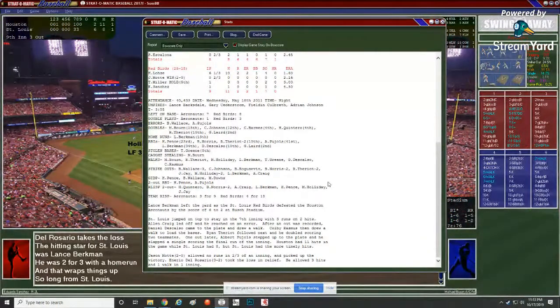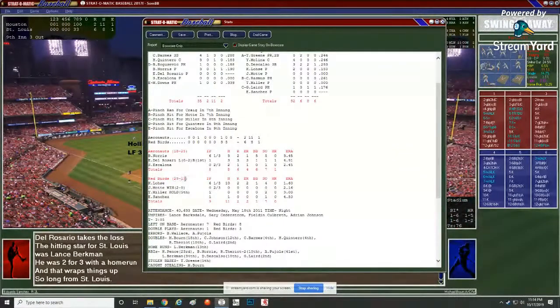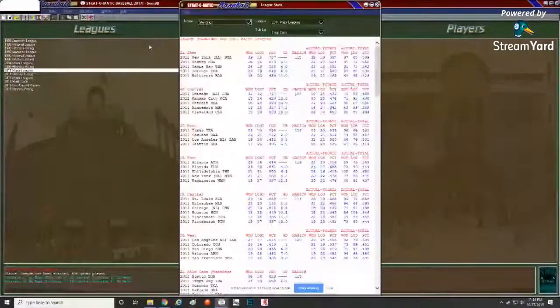Houston had 11 hits in the game, while St. Louis only had 8, but St. Louis had the more timely hits. Jason Motte, 2-0, allowed 2 runs in 2/3 of an inning and picked up the victory. Del Rosario, 0-2, took the loss in relief. He allowed 3 hits and 1 walk in 1 inning. And there you go. The Cardinals win another one. The Cardinals go to 29-15, while the Astros drop to 18-25. Let's check out our league report here.